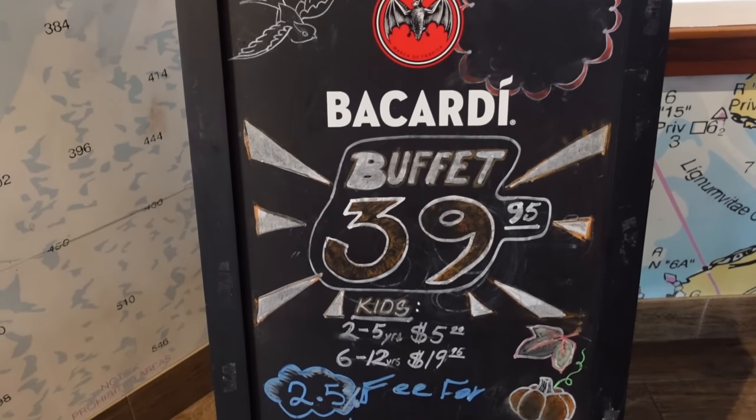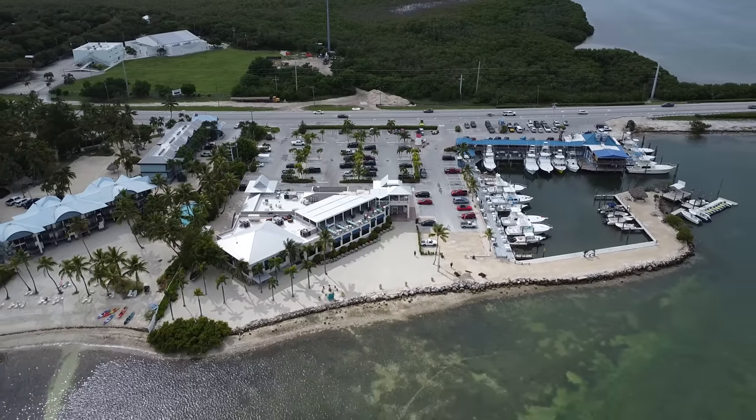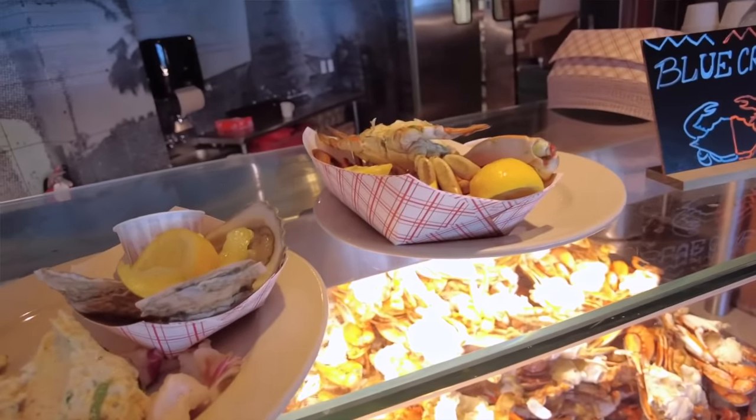For around 40 bucks, you get to try all the different kinds of seafood, plus you get a great view of the oceans. I saw this buffet on Tim's channel. He was there last year and it seemed like he enjoyed it a lot. So we're gonna take the family there today and let them enjoy too.